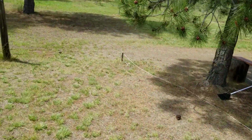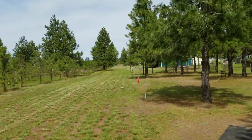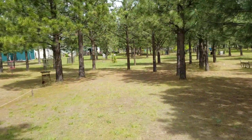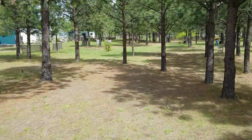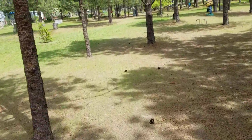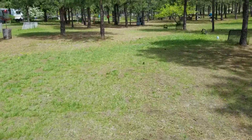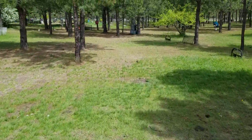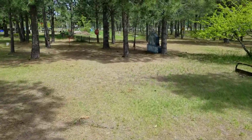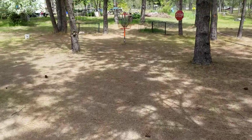And number 18. I'll fly over my neighbor's place. Number 18. I kind of like this shot here. Coming through with a little turnover and then coming back at the basket. And side armors have their own version on the other side.